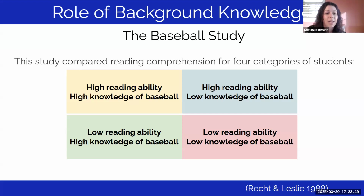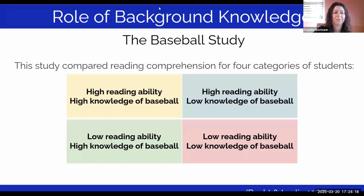So I want you to take a minute and think about which group you think scored the best to the worst, and you can rank them by color in the chat. I want you to just take a guess on how you think they performed on the comprehension assessment. All right, we have some guesses coming in.